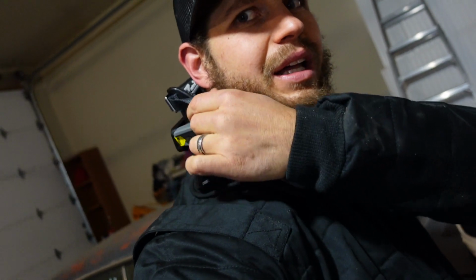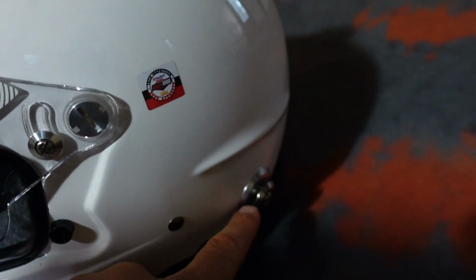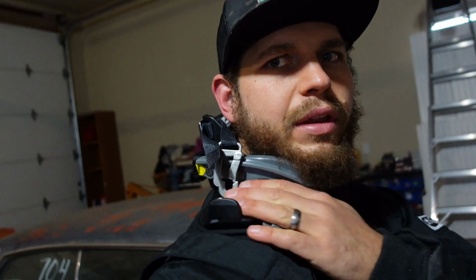So now let's talk about the Hans device. That's this thing wrapped around my neck here. It's got these little straps here that connect to the helmet right there, and then the shoulder straps, your 5-point harness, they go right over this, so it locks your helmet to your shoulder straps. The Hans device stands for head and neck support.